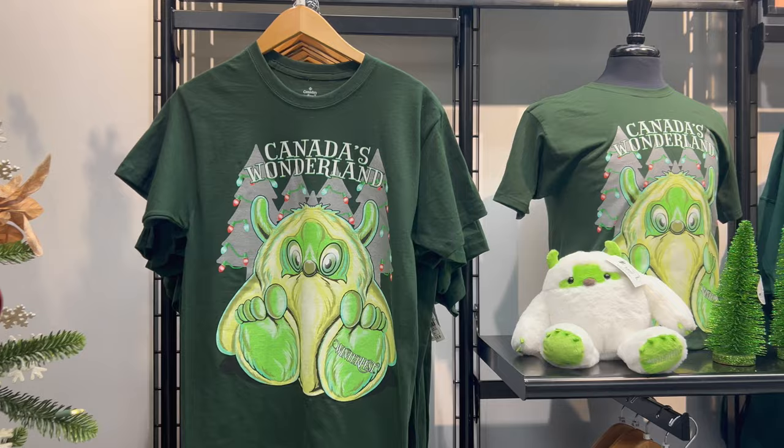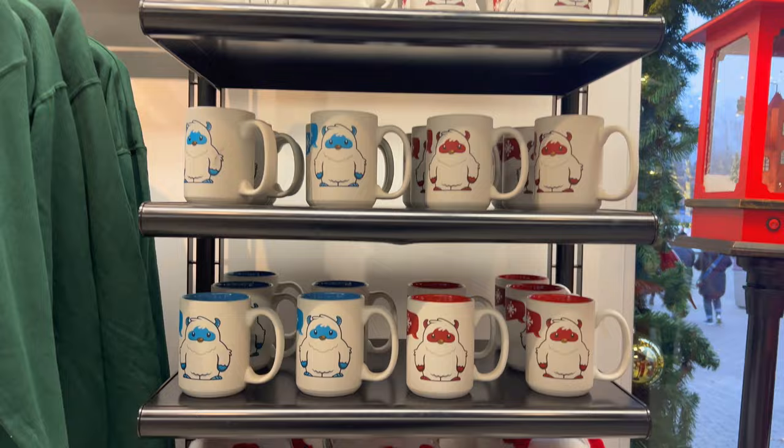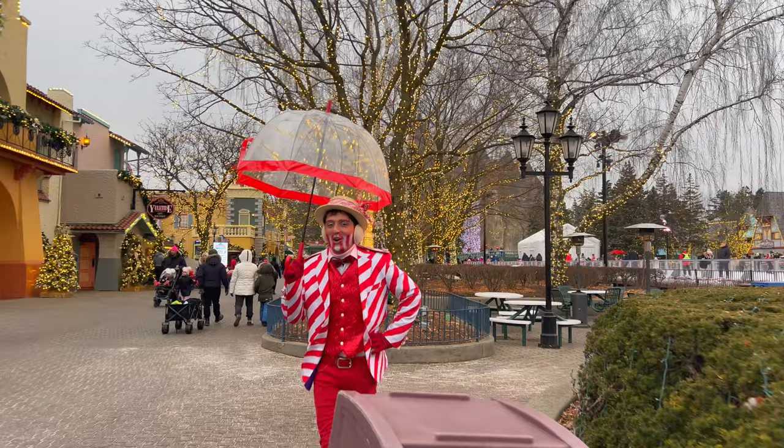Gosh, the Yeti shirts, that's so cute. I love it. And then of course you have the abominable snowman plushies here as well. Oh, and they even come in mugs. That is really cute.